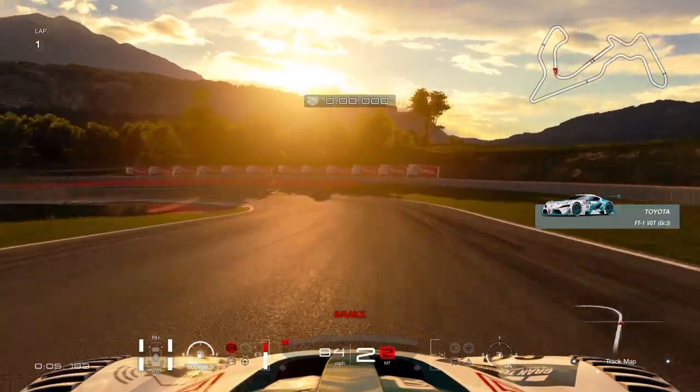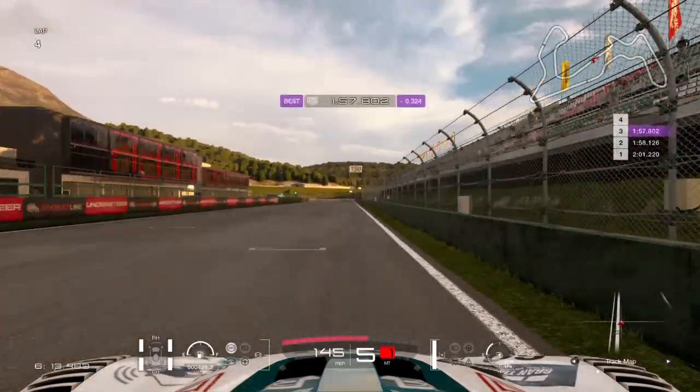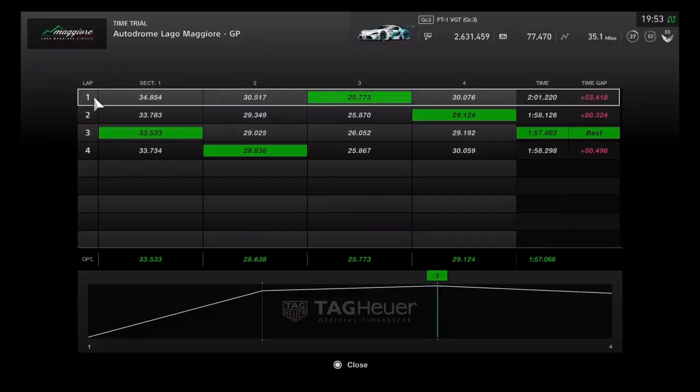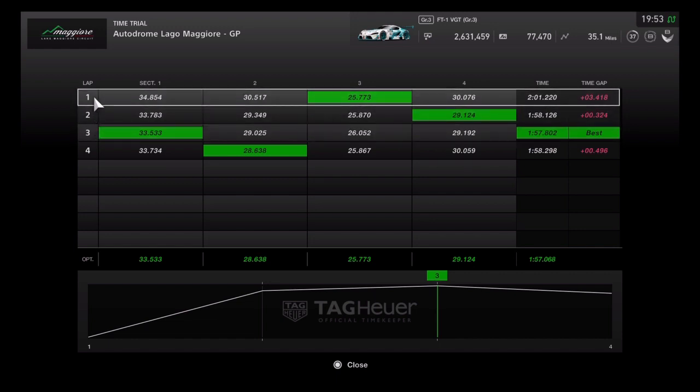Alright, we will start with stock settings, of course, to see how the car performs without any tuning at all. So let's do that, and let's see what we can get. After 4 decent laps, the best lap I got was 157.8, and the best lap I could get combining all the best sectors was 157.0.